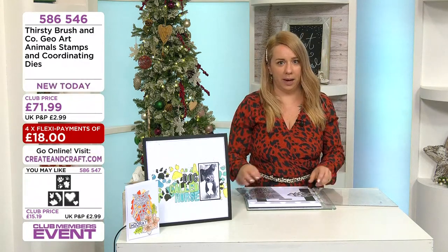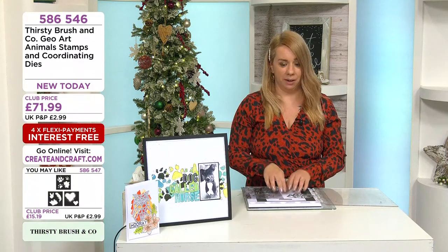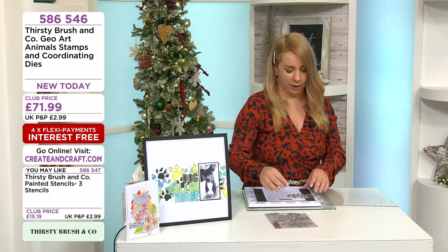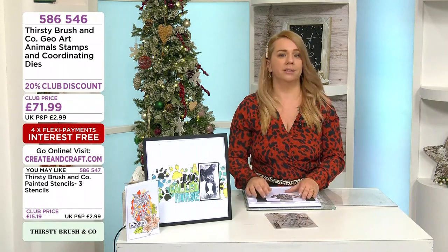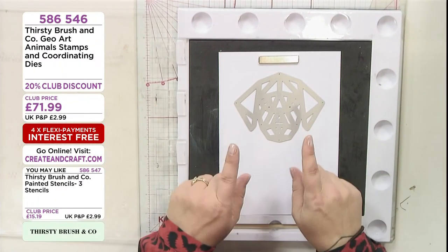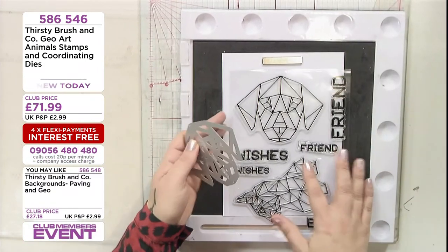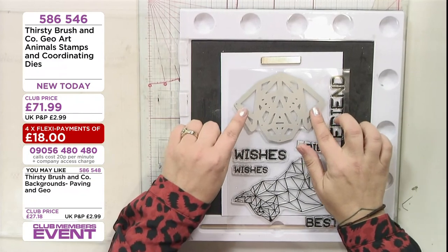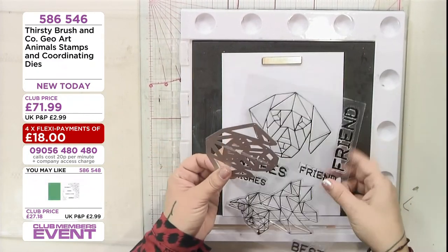So let's have a look at the stamp and die together. I was telling you about how you can use the stamp on its own, the die on its own, and together. So let me show you how to use them together and how to get them perfectly lined up really, really easily. If you're a stamper normally and you do stamping and then die cutting, with ones like this you would struggle. Can you see how you might struggle to get that perfectly lined up? And then you might feel frustrated by it.